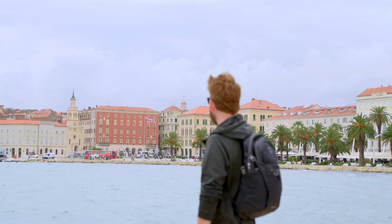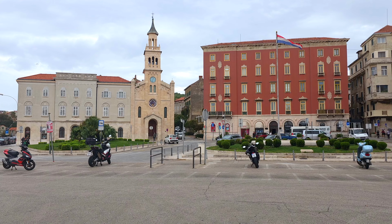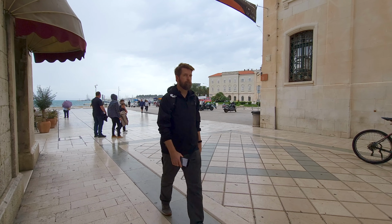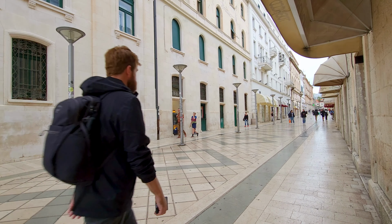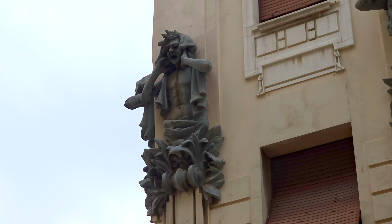To the west side of the harbor is the church and convent of St. Francis. This church houses the tomb of Croatian author Marko Marulic. Split is full of charming alleyways and facades. We spent a lot of time just walking around and enjoying the views. We're currently in Split, Croatia, and it's quite rainy and a little bit windy, but it's a beautiful city.